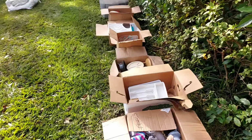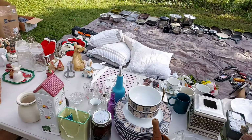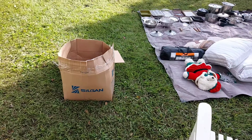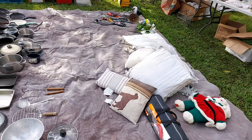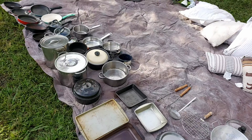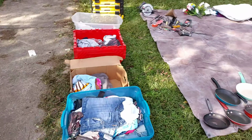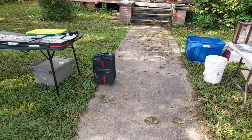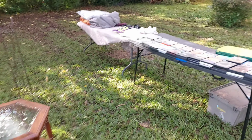All right, just a quick update. We have a few rummage boxes here. We have this stuff up here. We're still putting out stuff. There's still a whole lot of boxes left. But this is what we got so far.